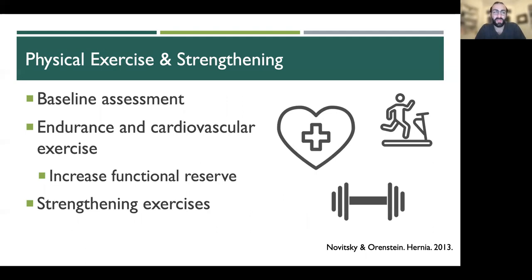This can be very simply done, cost effectively, by asking a patient to walk 10 feet, as little as 10 feet, and time it. You're able to get your sense of their baseline. You're also able to ask them to walk up a flight of stairs and observe it. And if you can't observe it, have your nurse observe it and time it. And again, that will give you a good sense of their baseline physical health.